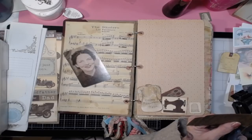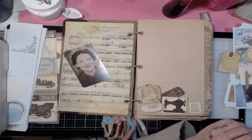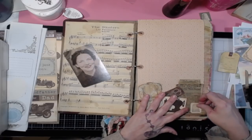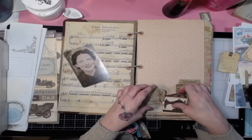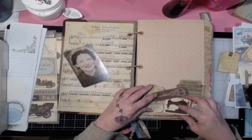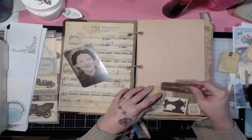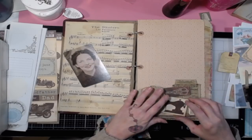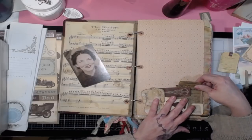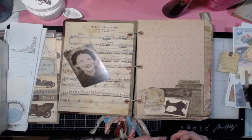Let's do that. Do the bottom part since there was no writing on the bottom part anyway. Let's see, does that make it a little better? So I kind of like that, but I'm not sure. Yeah, that's probably good. That's probably good. Yep.